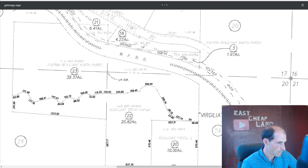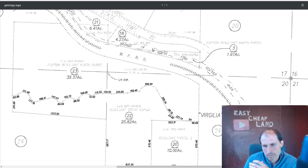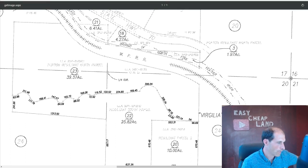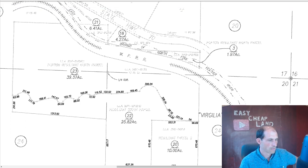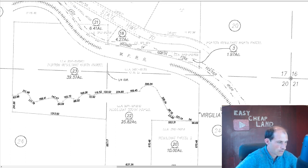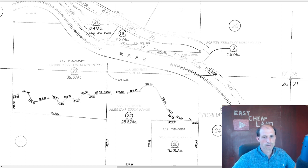Let's see. Yeah, it's that lot 3. So you got railroad, river, like it's just pinched in there. There's no access. And so we're going to have a property with no legal access. Like, what do you do with that property? I bet you if you go try to get a building permit on it, the county is going to say you're too close to the stream and you need legal access. Like, how's the inspector going to come in and inspect anything? You got to get the legal access.